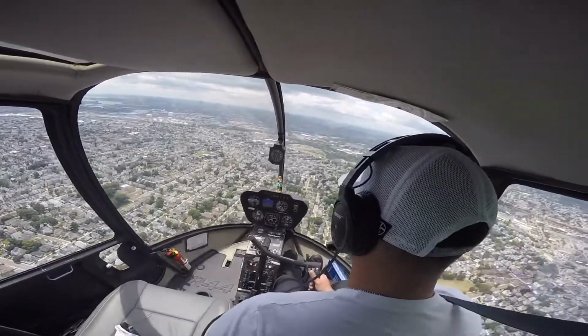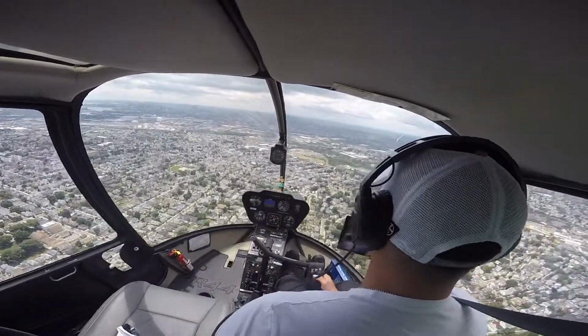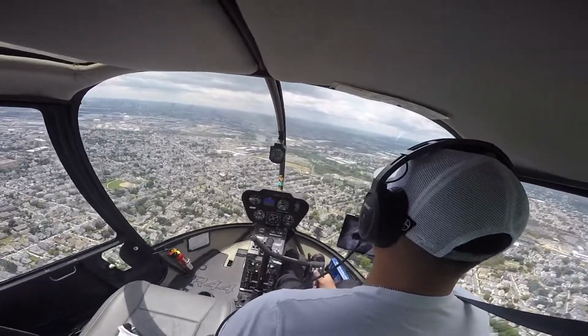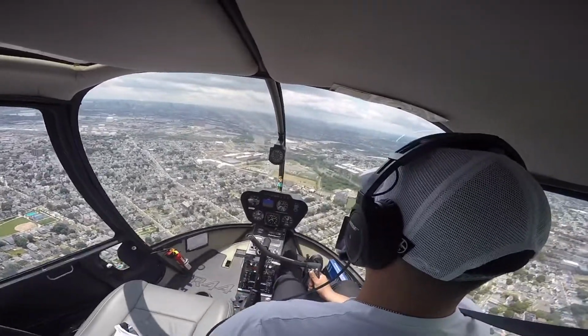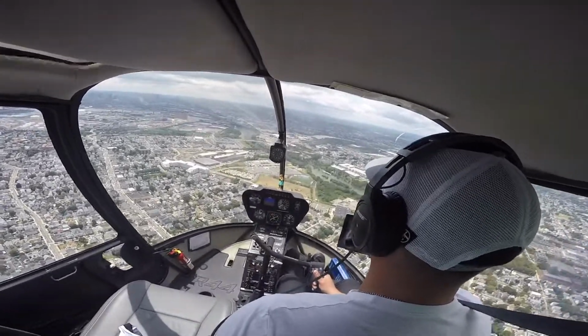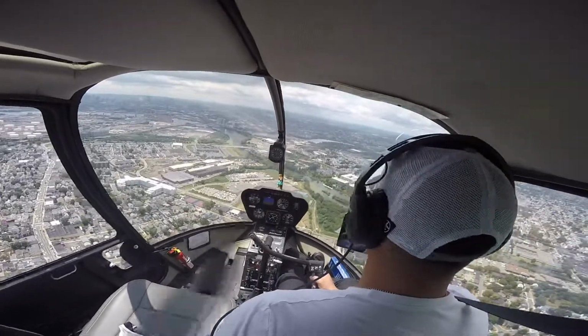Southwest 2875, Boston Tower, on November, cross runway 4 left, hold short runway 15 left. Southwest 2875, you got stepped on. On November, cross runway 4 left, hold short runway 15 left. Southwest 2875.